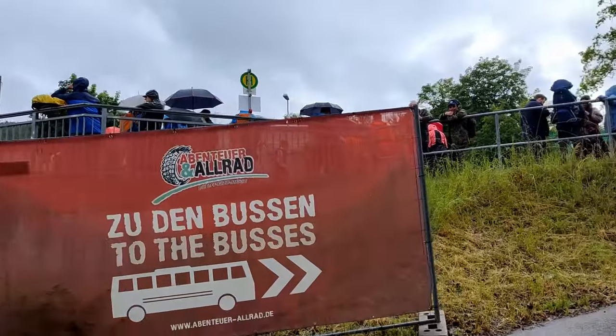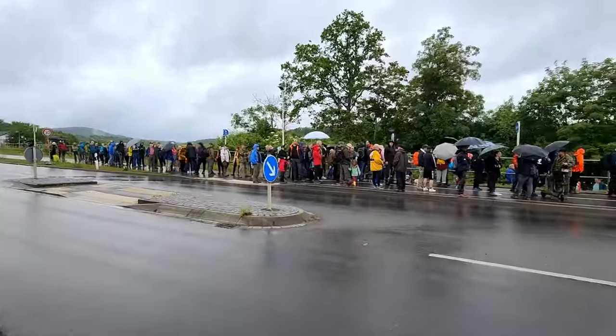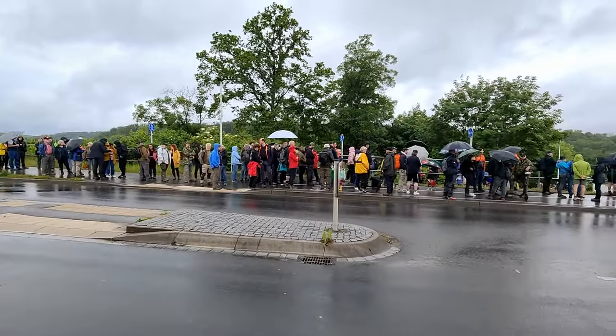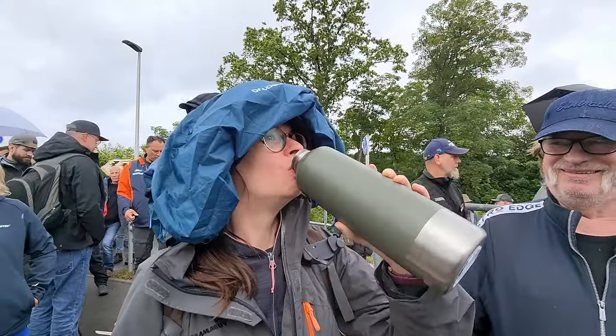So this year we are one of the first ones in the queue. We have to wait now 30 minutes in the rain, but hopefully, like this, we will be one of the first at the exhibition.